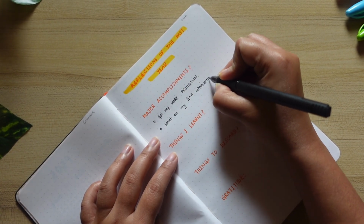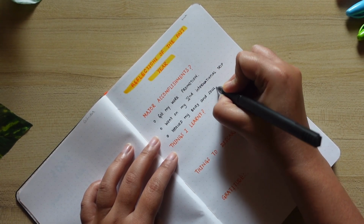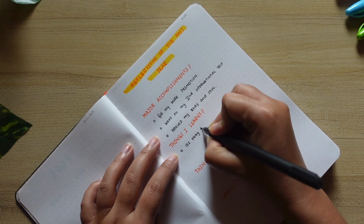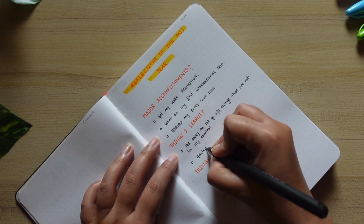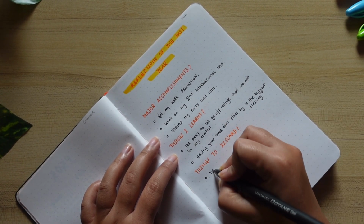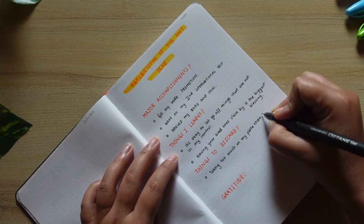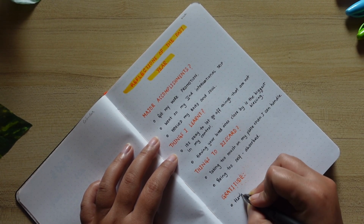The format I have chosen for this has remained pretty much a constant over the years. I try to primarily answer these four questions. What were my major accomplishments the past year? What are the things that I learned that I wish to carry forward in the next year? And what are the things that I want to discard before the coming year? Also, what are the things or the people that I'm grateful for?